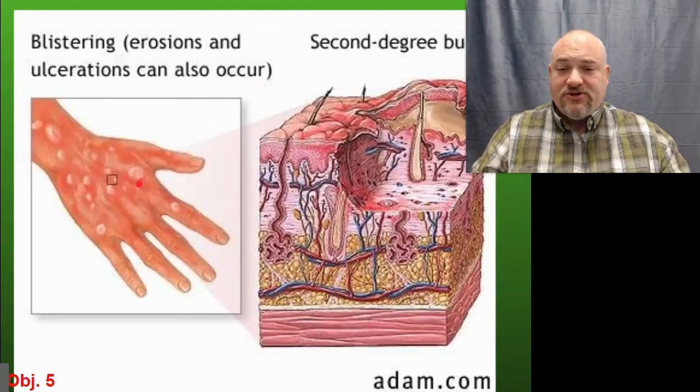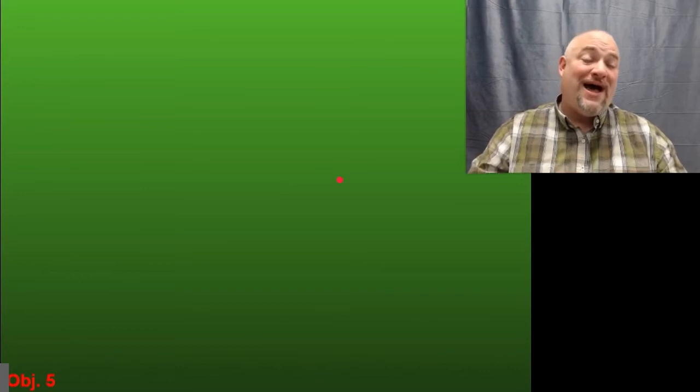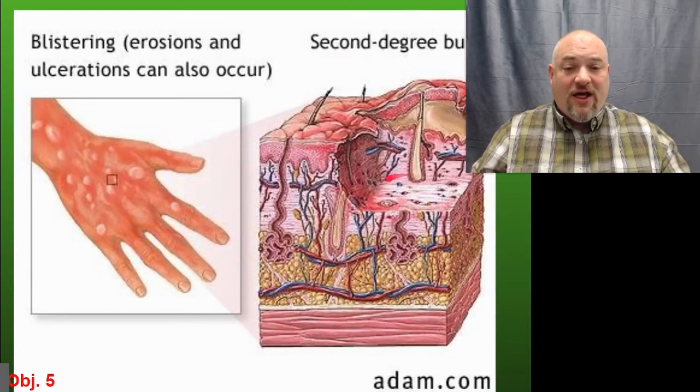So we can see we've got blisters over here, epidermis down into the dermis, and we got that blister fluid in there. Before I go to a third degree burn, should you pop the blister? Go back to the blister picture. Should you pop that? Not if you can help it.